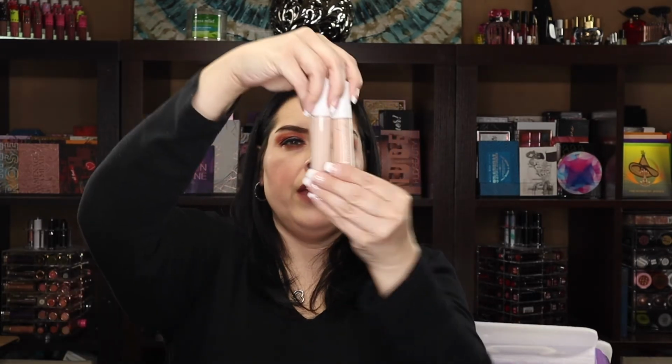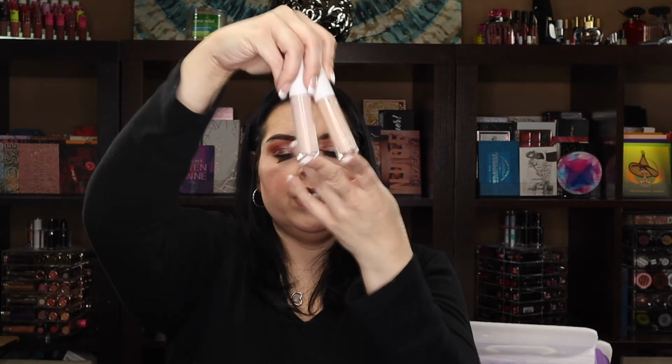And then I have two of the e.l.f. Hydrating Camo concealers, just in different shades. And then I have the Becca Under Eye Brightening Color Corrector thingy. So putting all that in there. All that's fitting without a problem.